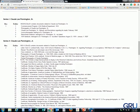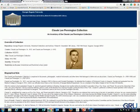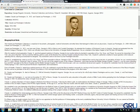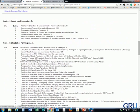The other series, ones earlier, are separated by the father and son. This collection is of a father and son physicians. They were both graduates of the Medical College of Georgia, and they both practiced in Macon, Georgia. So that's why we have the Claude Lee Senior and then the Claude Lee Junior series.